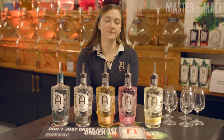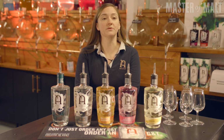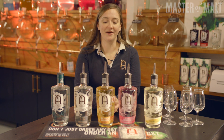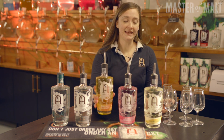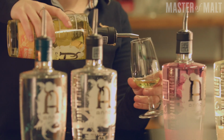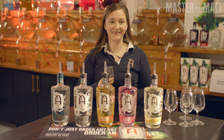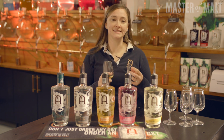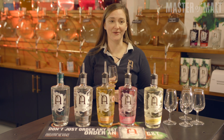A small percentage of the profit from each bottle also goes to help the conservation of bees. For this one it's again 40%, so you can drink it neat or you can have it with a mixer. It's lovely with tonic, or you can put it into lots of different cocktails, including ones with Kahlua. So very aromatic. You really do get those nice zingy notes coming through from the orange.